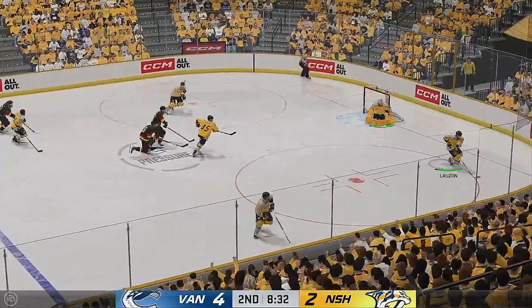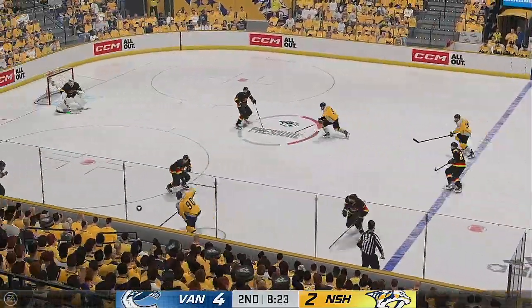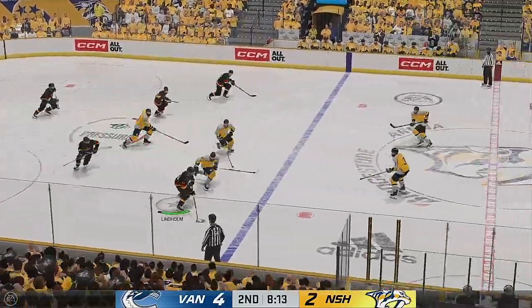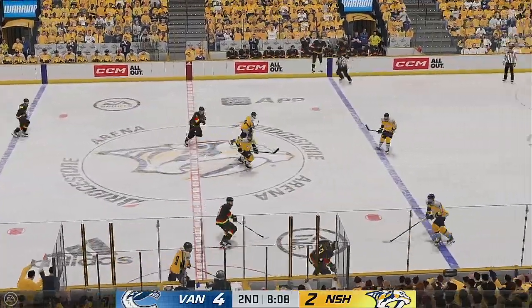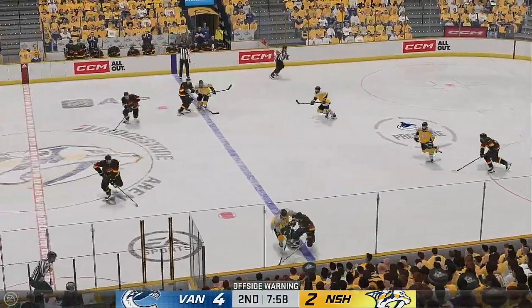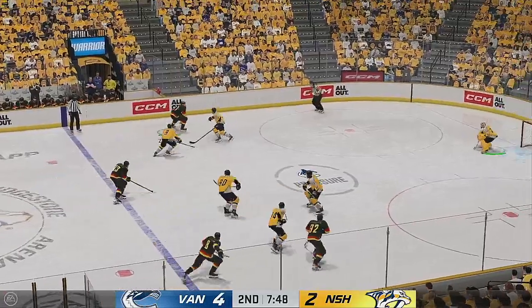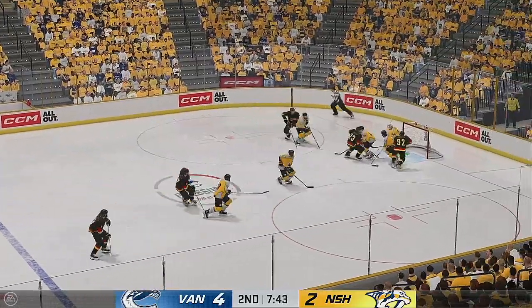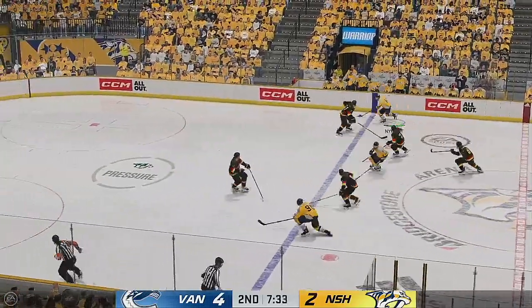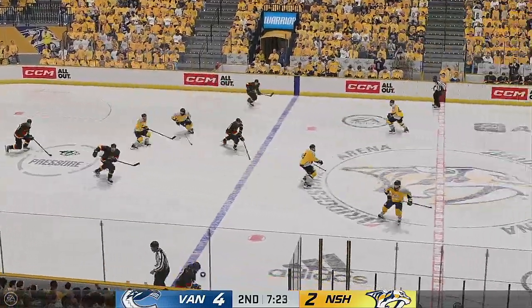Quick feed to Lozon. And he slides it quickly to O'Reilly. Nashville's got the puck against the boards. The Canucks have it now. Moves it quickly over to Lindholm. Takes a bump and loses control of the puck. And the puck clears the zone. They'll be forced to leave as well. Zadorov's got the puck. Here's a chance with the stop. Here's a short pass to Nyquist. A little dipsy doodle and he loses possession of the puck.